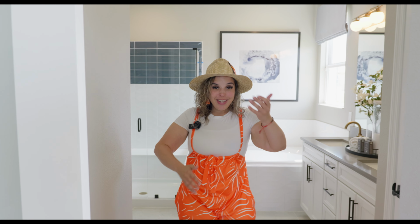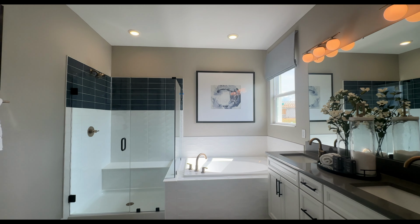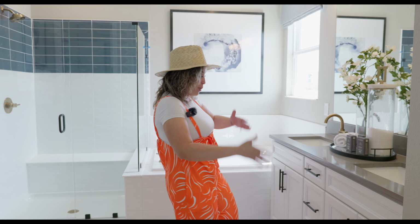Welcome to your master bathroom. Come on in. So in your master bathroom, you have a double sink and quartz countertops. The sinks are undermounted. You have drawers in between the cabinets.